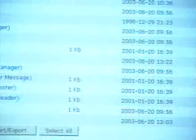Anyway, this is our little baby Zope, okay? This is our little baby Zope running on this laptop.